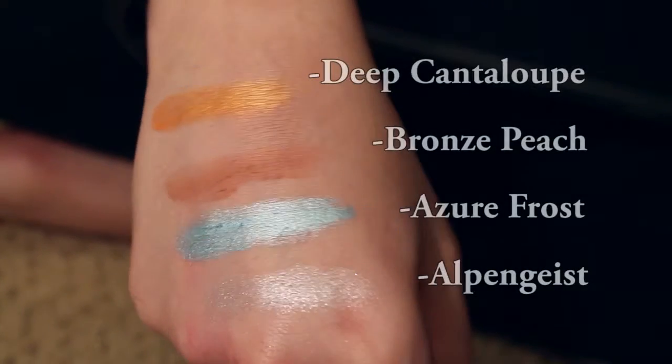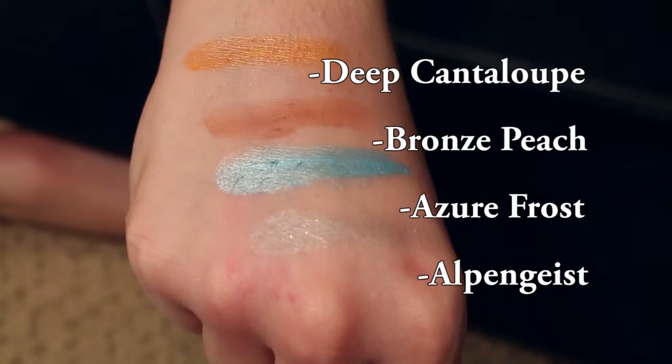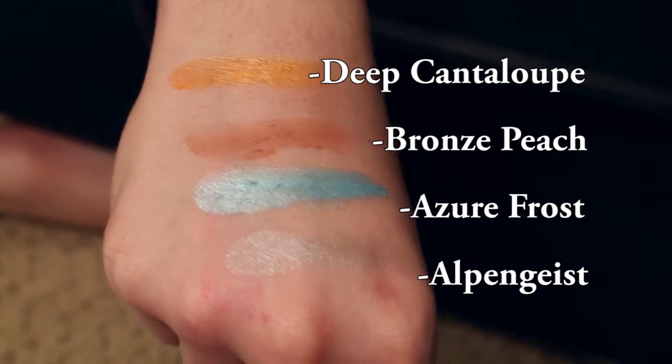Which I thought was a really nice deal. I'll swatch a couple of them for you guys so you can see. I'm not going to swatch every single color, but I've tried both the matte and shimmer shades, and if you are on the fence about Coastal Scents, I would definitely recommend trying them out because I feel like they have really good color payoff, especially for the price.